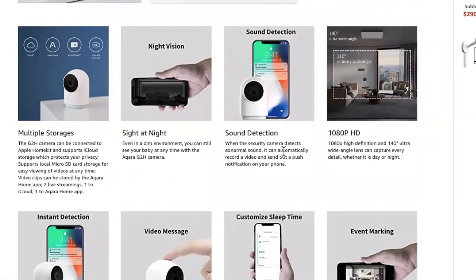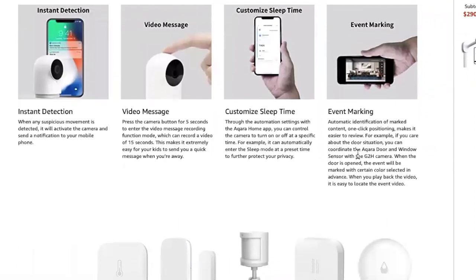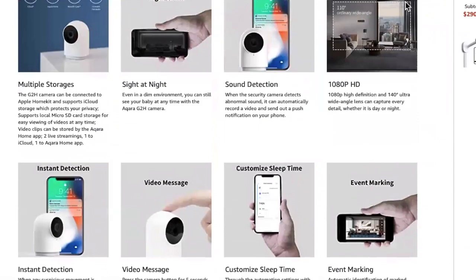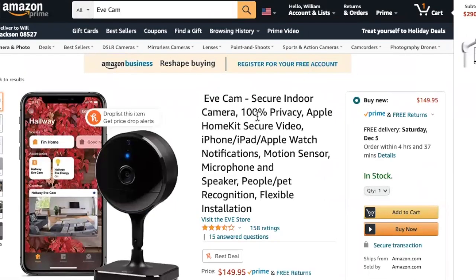Sound detection to 1080p, you can do video messaging, instant detection, sleep time, event marking. I guess you can mark certain areas for one position. So that's one camera. I wanted to look at another camera, which is called the Eve Cam. This was actually on Apple.com, but it wasn't available to buy.